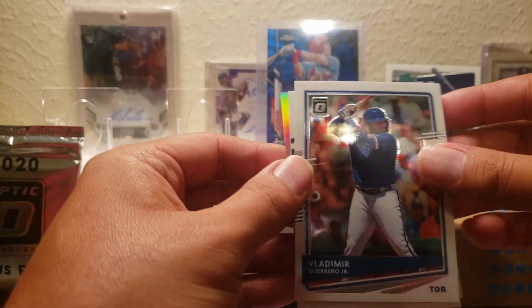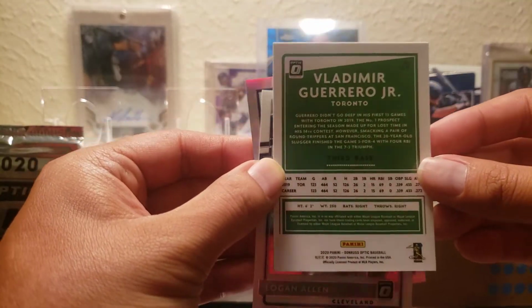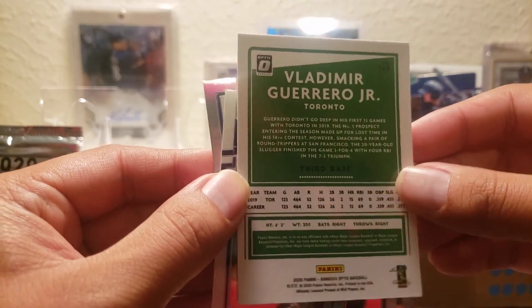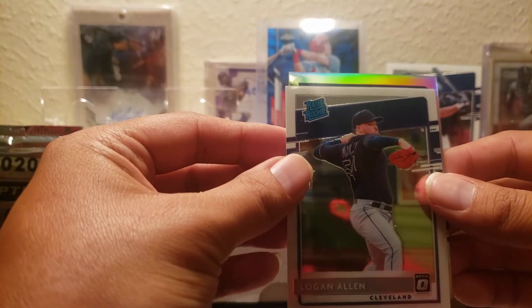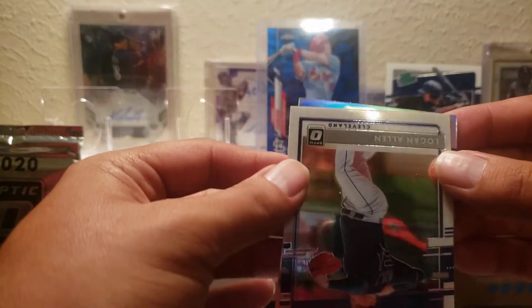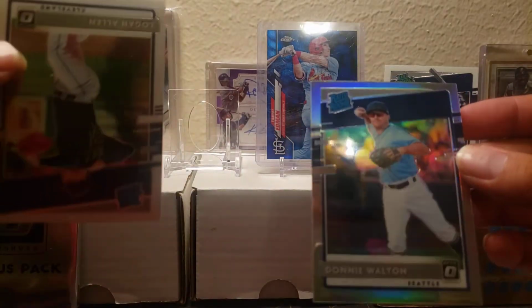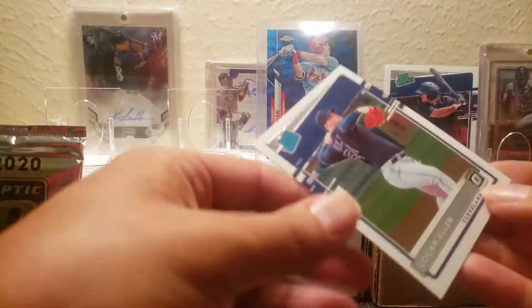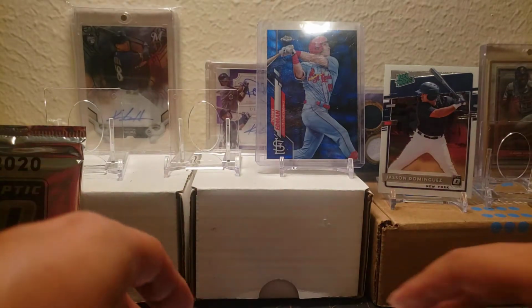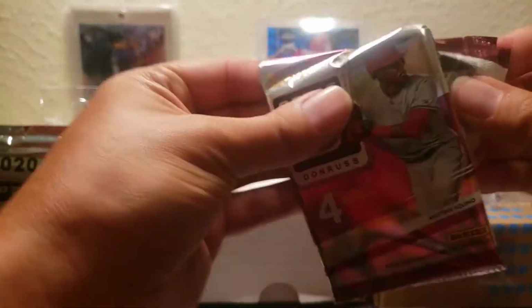Nice. Vladdy, second year. And we're gonna go from here. And this is how it looks on the back here. If you guys can see, pretty cool. Logan Allen, rated rookie. And Seattle, let's see what we've got here. Rated rookie of, is this Jake Fraley autograph? No, Donnie Walton. That is a prism refractor. It has prism right back there. Put that in there. And Logan Allen, the second one, because there is already a Logan Allen on the Indians. And he's also a left-handed pitcher from Florida, just like the other one. Okay.